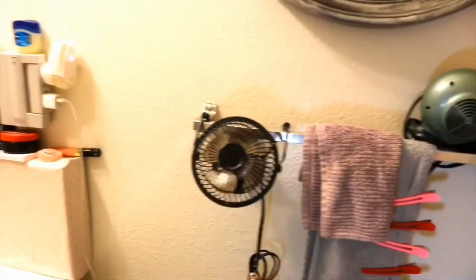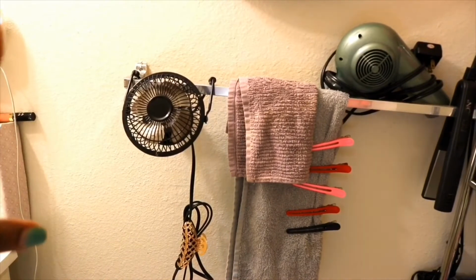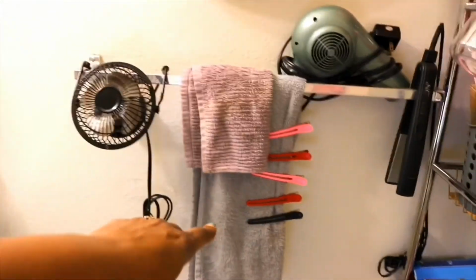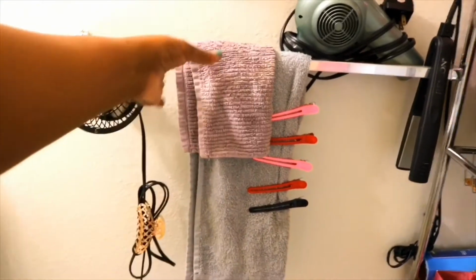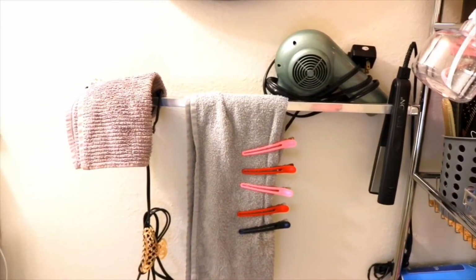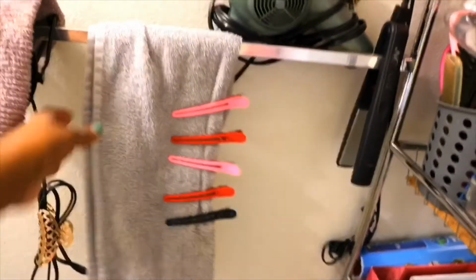My towel rack. On the towel rack, I have the fan because of my hot flashes and stuff. My actual towel for me or anybody to dry their hands on. This one is for my face. And then I just hook the blow dryers on it. I always hook my hair clips on something. And plus it helps keep it from falling off when you're drying your hand.